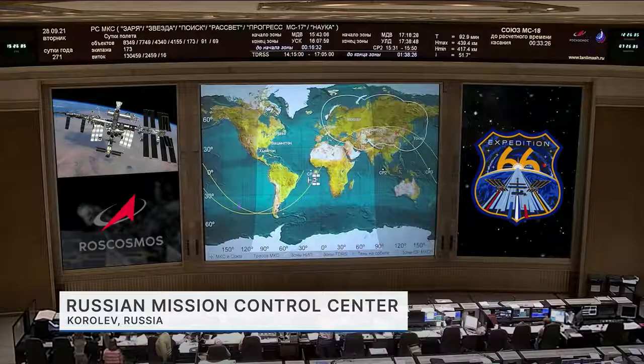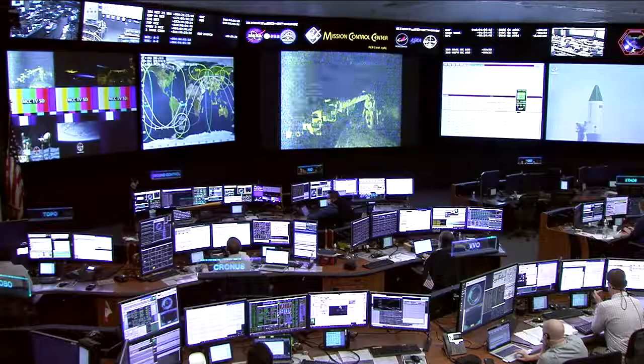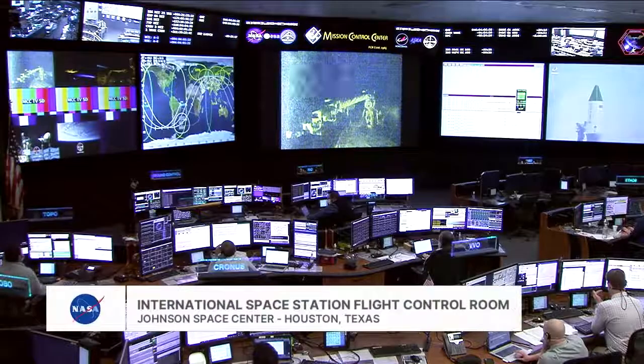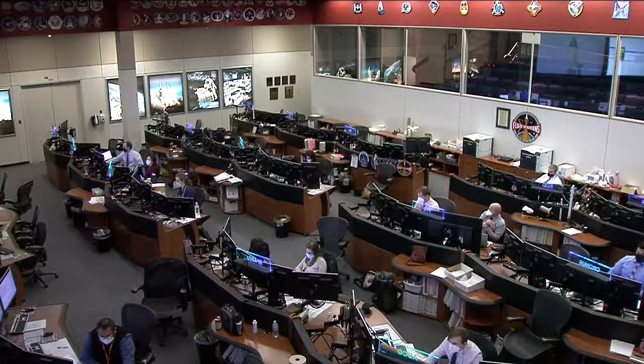And back here in Mission Control Houston, the International Space Station Flight Control Room, the team of flight controllers here has been on console this evening working in tandem with the Russian flight control teams. And currently living and working aboard the International Space Station is a crew of 7.